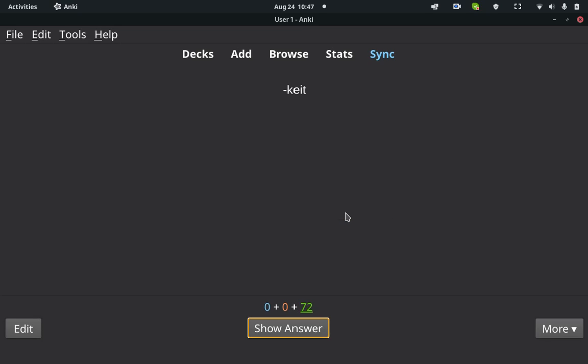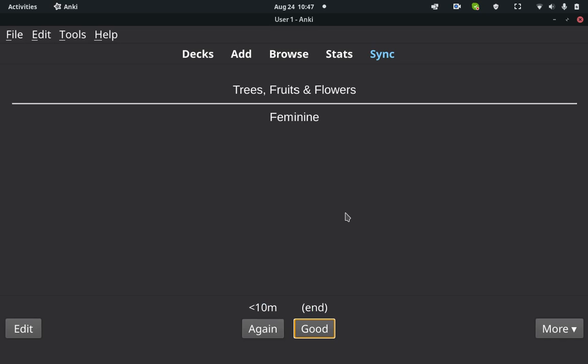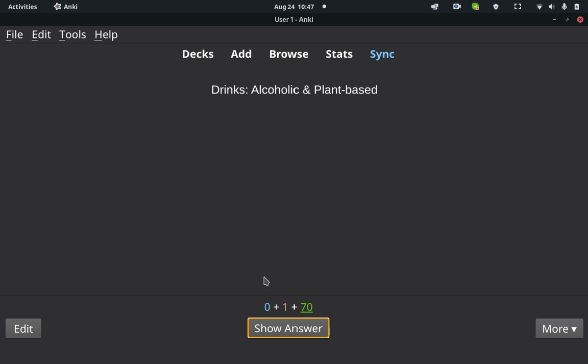Now, I've already memorized most of these, but I just kind of want to show you. So, kite, that is, I believe, feminine. Yep. Trees, fruits, and flowers is masculine. No, feminine. Oh no. See here, with Anki, probably if you're watching this, you already know what Anki is. But if you don't, it's basically spaced repetition. So it'll show you things. If I say good, it means that I've memorized it properly, but I made a mistake, so I can show it again, and it'll show me sooner rather than later. Drinks, alcoholic, and plant-based. That's masculine.